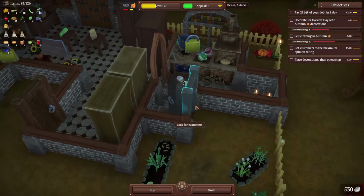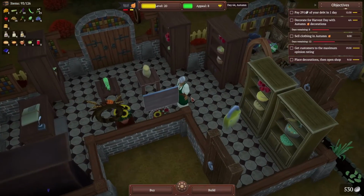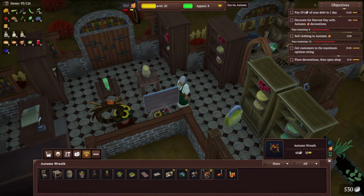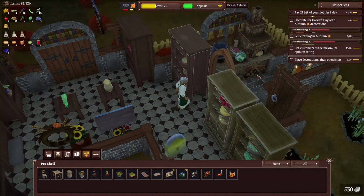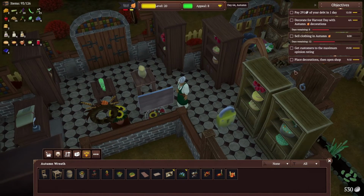There we go, splendid. Okay, we've got 530. We can afford it, surely. Yeah, let's buy... Go into here. Let's buy a couple of these lovely... Yeah, see, ideally I want to buy that at some point. I like the idea of the pot shelf because we can put that in our kitchen area and it'll look really, really good. But I think we need to get these in because we want to get the shop decorated for Harvest Day, which sounds very nice.